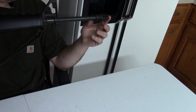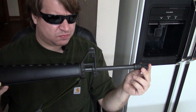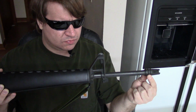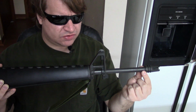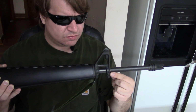Finally, we have the 3-prong flash hider, early style. This isn't the first pattern of 3-prong. This is the modified version, but this is what was in use in the mid-60s. The barrel is the 1 in 12 twist used on the 602. We are not chrome lined, and the chamber on this one is not chromed either.